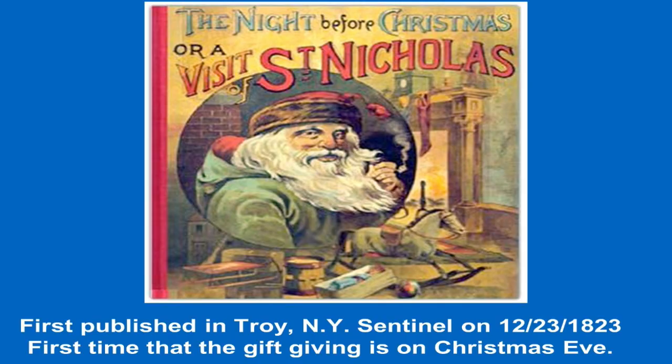But it's not published until later in the Troy, New York Sentinel, and it's going to be several years later, and it's going to be published anonymously. The image on the screen right now is one of the early illustrations of A Visit from St. Nicholas, and he doesn't sign it. They think that the person that gave it to the Troy Sentinel is actually one of the guests that was there that night that had made a copy of it. But he gives us a description of Santa that we see even today.